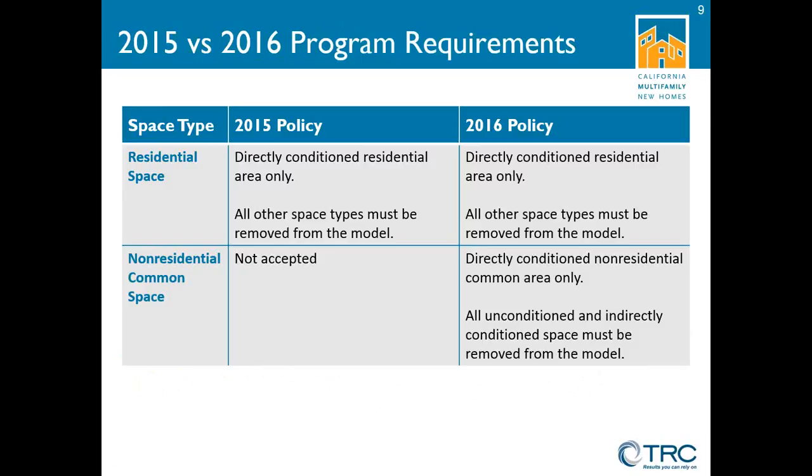For 2016, everything is still the same for that residential portion. We still are asking that you submit a model that is only residential, just those dwelling units. Everything else is separated out. But instead of just discarding that and not submitting it to us, we're asking that you put all those directly conditioned non-residential common areas into another model and submit that to us separately. And we'll get into the details about how that common area can be modeled, but just wanting to lay this out, that this is the overall picture, that nothing's changed for the residential side. You'll model exactly the same as you had for any of our previous program cycles. Just now we're adding on that you will submit a separate non-residential model. All right, great, next slide.